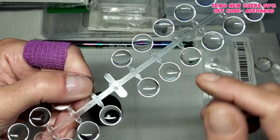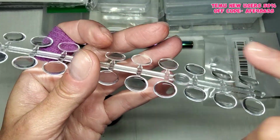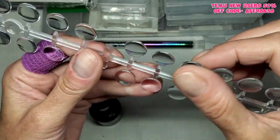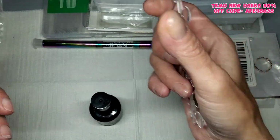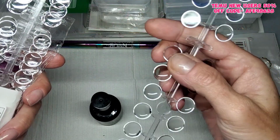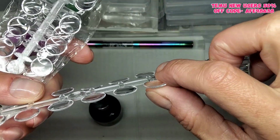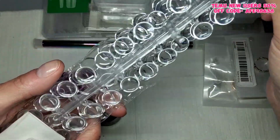But mine have turned up and they are flat back. So if anybody knows where I can get these from that are not flat back, I need mine to be hollowed out, then please let me know. Because yeah, these are no good to me. I don't use them for polish bottles and I can't put poly gel inside them because they're flat. I need the ones that are hollowed out. So if anybody knows, let me know.